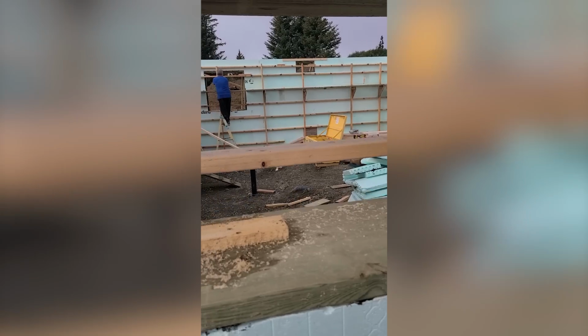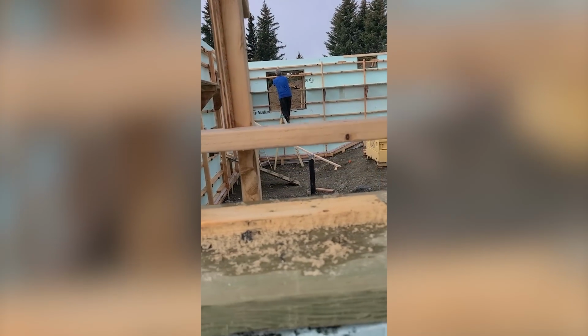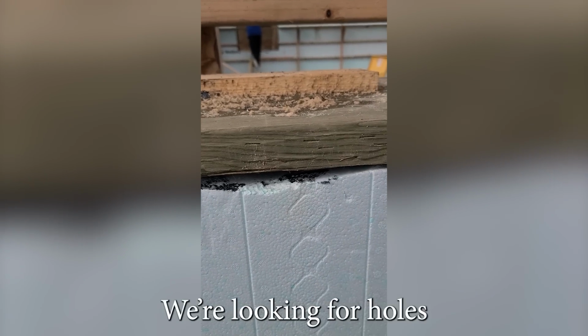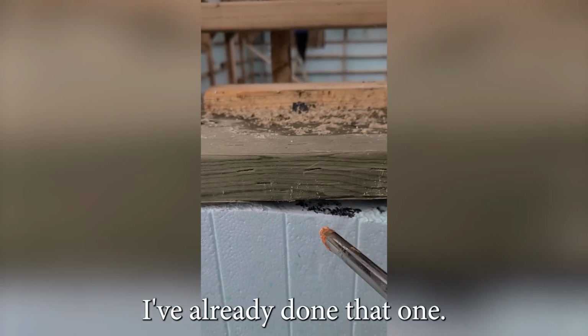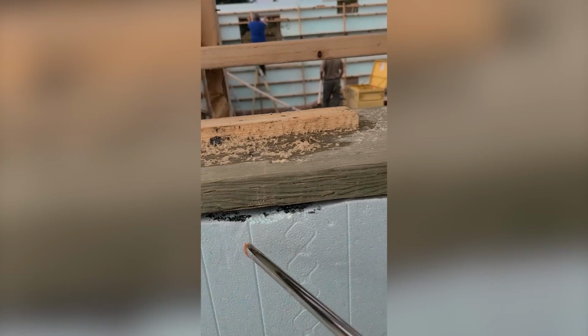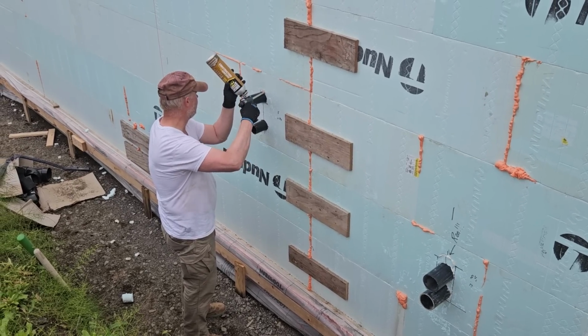One of the things we're working on while door and window squaring is going on is foaming the whole place. We're looking for holes where cement might come out. You can see I've already done that one. We basically have a foam gun, and we just squirt it in. Obviously that's not done, but for the purpose of this video, that's it. Man, that's a lot of foam there.